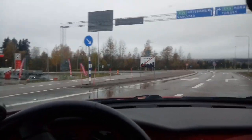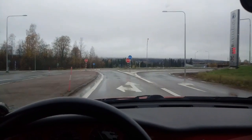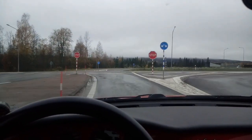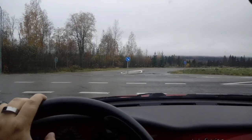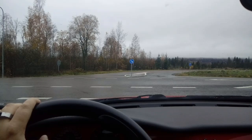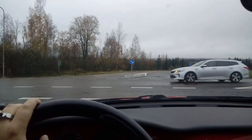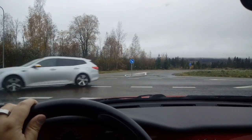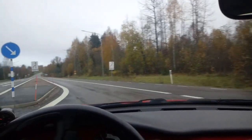Okay, let's try and do a little bit of acceleration test. I have a good straight line here, and let's see what happens if we floor it a little bit. Not too much, but a little bit. Okay, we're ready.